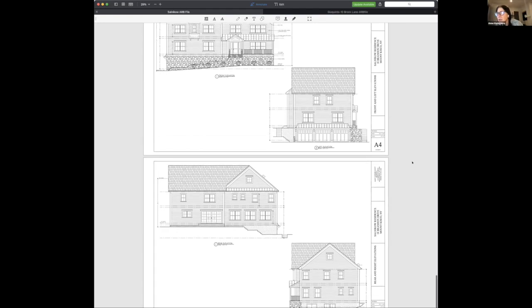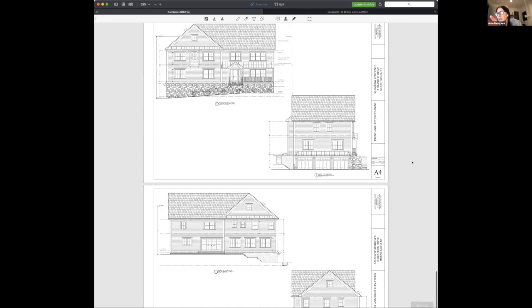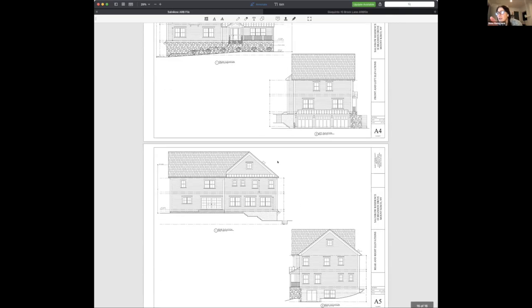What's happening to the gable here on the rear elevation where it's cut off? Yeah, where it's cut off on the left. Well, it's cut off because we have this staggered foundation, which is existing. So this piece is sticking out beyond this piece. Got it.